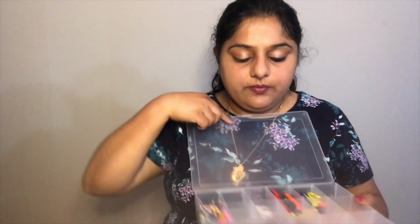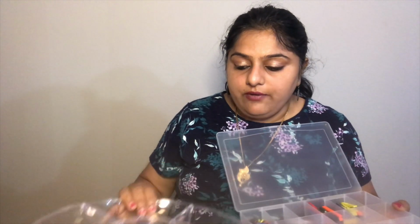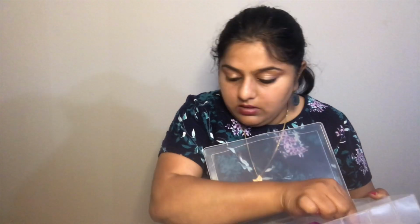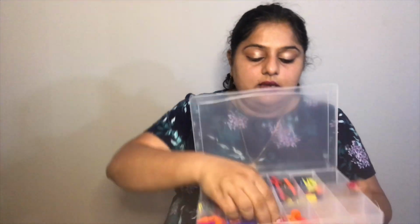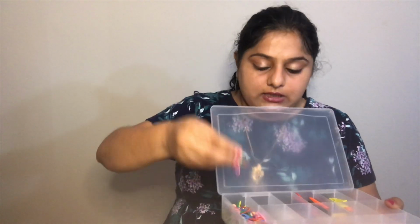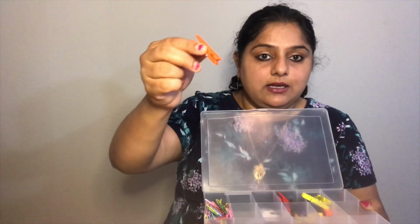I was having these buttons, which have some shapes also. I used to put these on the colors, 1 color each, and then she can sort on the basis of the colors. Similarly, these pins can also be reused for sorting on the colors, and even these pins you can use for sorting on the colors.